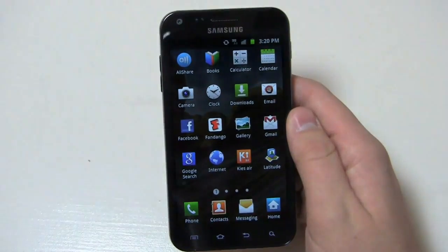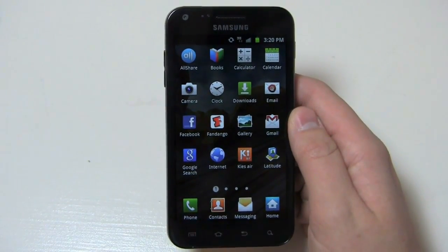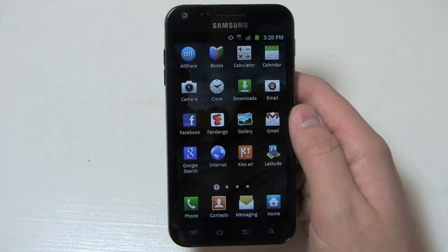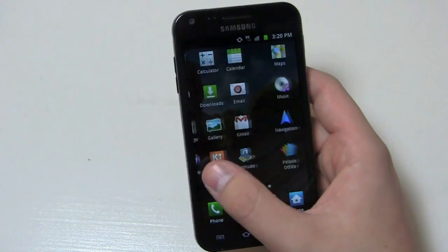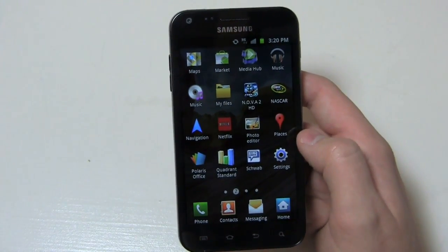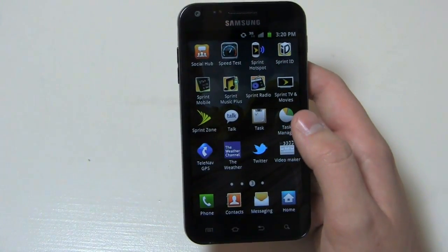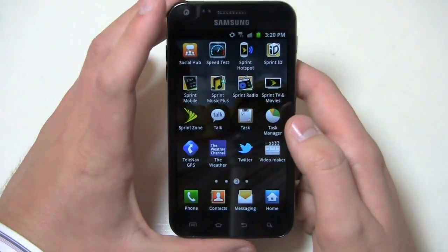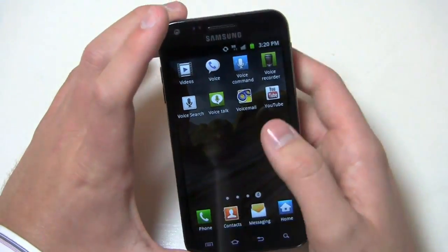It's super fast. Now, out of the box, in terms of applications, you get AllShare, you get Books, Google Books, you get Kies Air, that's Samsung's update protocol. You can see a couple of apps that I've already installed. You get Samsung's Media Hub, and then you get some Sprint stuff. You get NASCAR Sprint Cup Mobile, if that's your thing. You get Sprint Hotspot, Sprint ID, Sprint Mobile Wallet, Sprint Music Plus, Radio, TV, and Movies, Sprint Zone, and then over here you get Visual Voicemail.